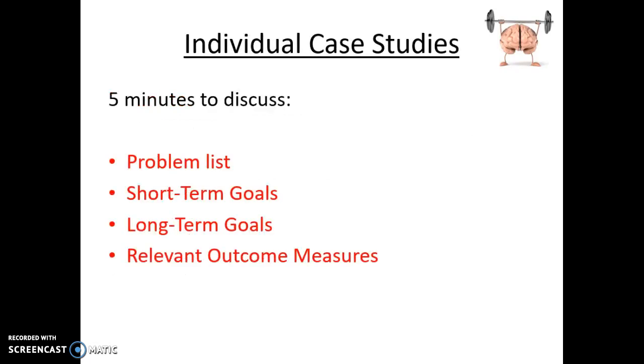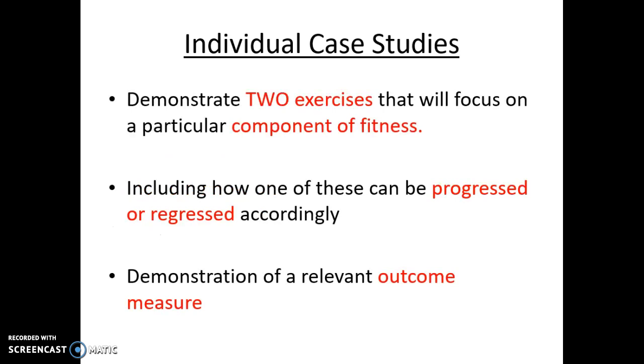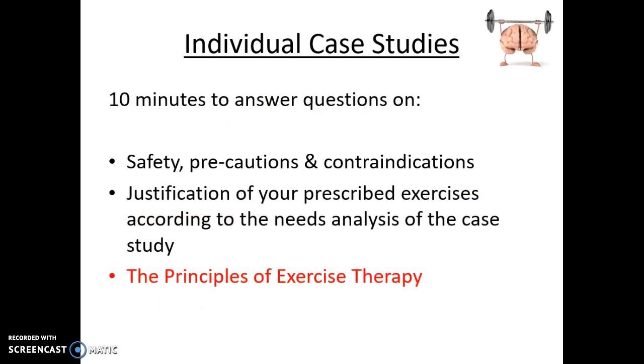So if we break that down further, your first 5 minutes is discussing the problem list, the short-term goals, the long-term goals, and the relevant outcome measures you're going to use. 5 minutes to do that, then you're straight into the practical, where you demonstrate 2 exercises that will focus on a particular component of fitness. Balance and proprioception, strength, power, whatever, range of movement. Then you've got to either progress or regress these accordingly. Then you've got to demonstrate that relevant outcome measure.